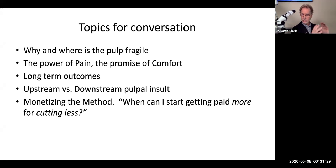At the end of the day, you're in a fee-for-service practice. You know, you need to be compensated for being a good dentist. You need to be compensated for being more conservative. Unfortunately, dentistry, the more we cut, the more we extract, the more we drill, the more we get paid. Unfortunately, that's the model. So we want to help you to get paid for being conservative. One of my old professors says there should be an enamel preservation fee, right?